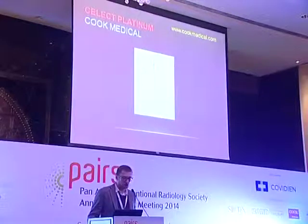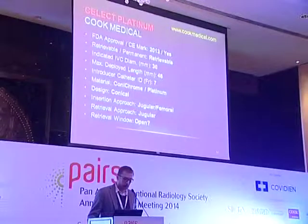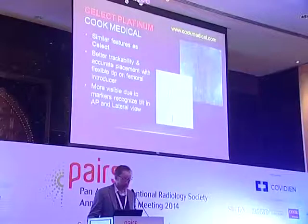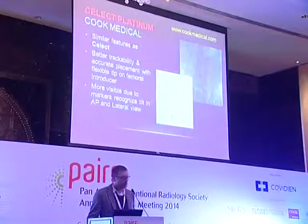So now the latest innovation by Cook, and this filter is still to be available on the market, during this year it should be available, is the Select Platinum. So what they did here was change a few things. They added platinum tip hooks on the lower ends of the legs, and at 90 degrees.